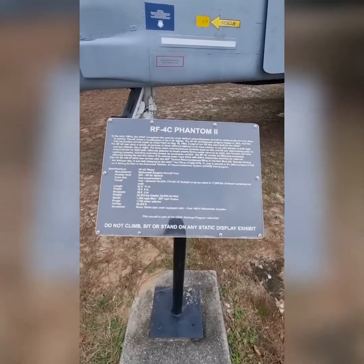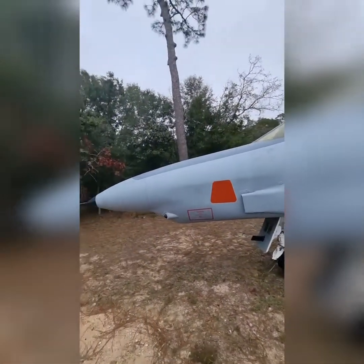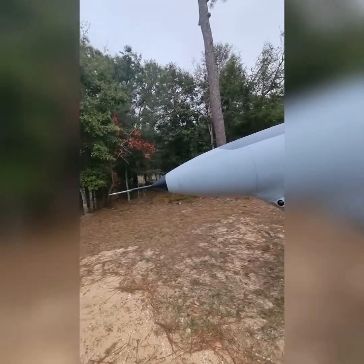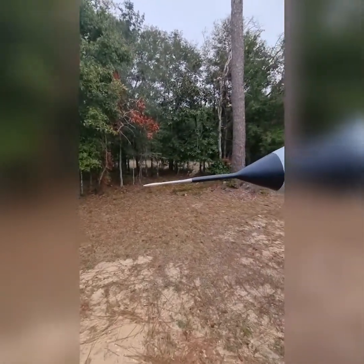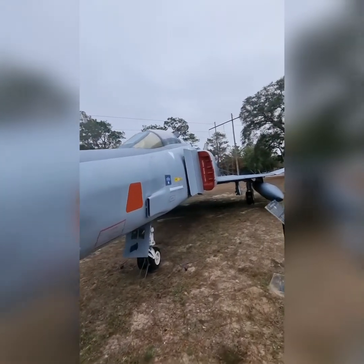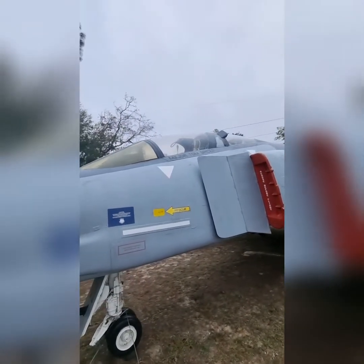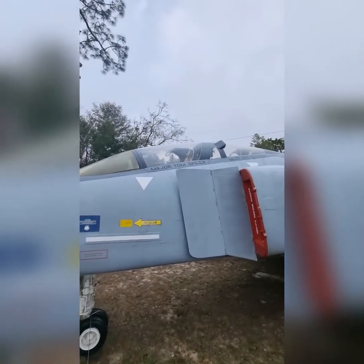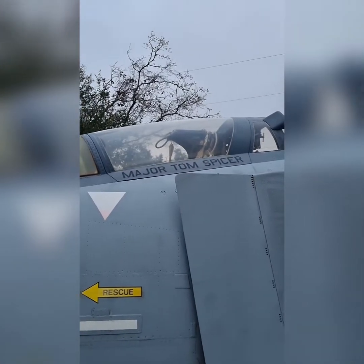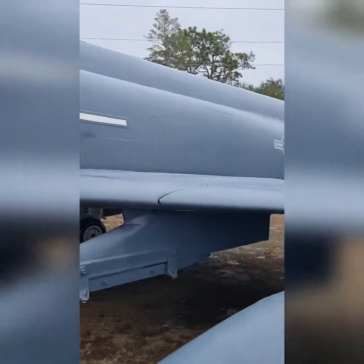Okay, so this one is called the Phantom. And it looks like this. And it has one of those missile things on it. Check it out. Major Tom Spicer. So one person was in there and then come back over here. And then one person was in there. Oh, wow. Not leaving much for moving room.